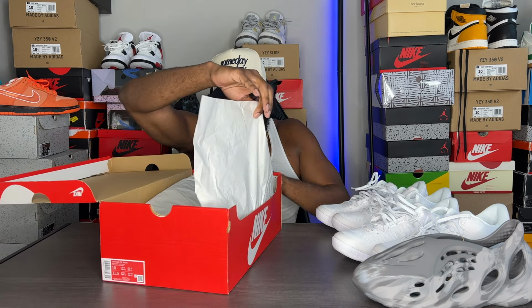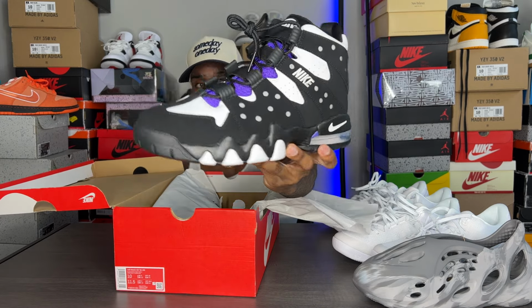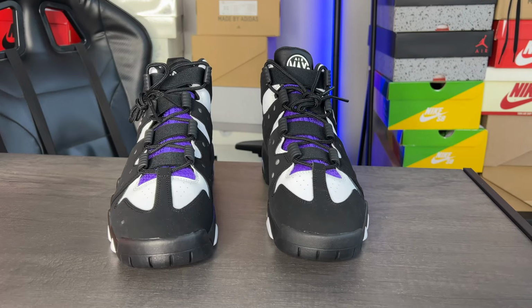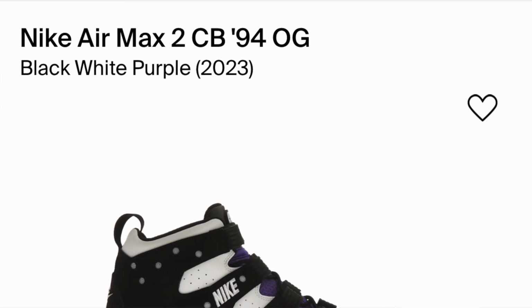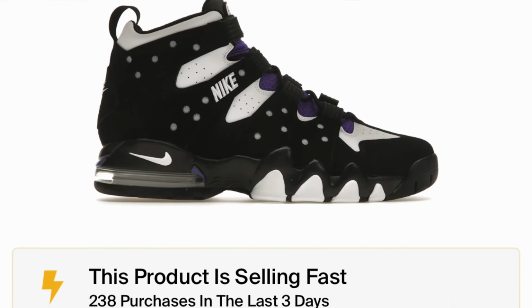Open up the top of the box here. We do get some regular tissue paper on this shoe. Take out this beautiful shoe right here, guys. I mean, man, these things are fire, and I'm happy to have these in my hand. This is the first time I ever had this colorway in my hand, and I really do like it a lot. Taking out the other shoe right here. Now the retail on this is again like 170 or 180, I believe, and the current resale is going for like 200 and some change.